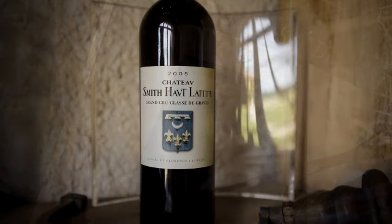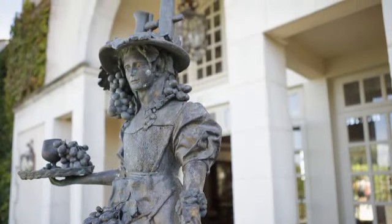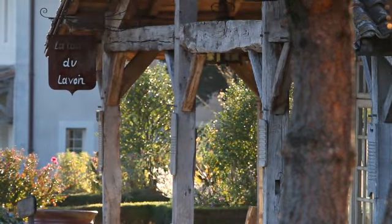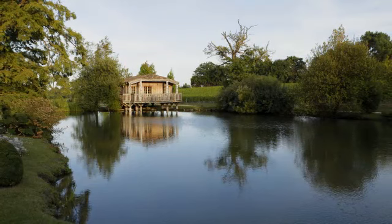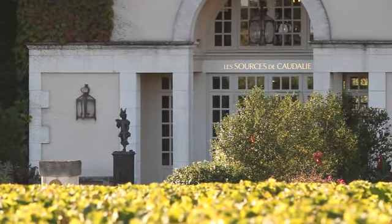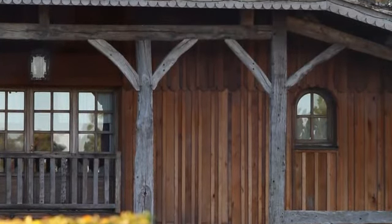The wines are, of course, as a result, spectacular, and the boutique hotel is my favorite place to stay in Bordeaux. There's a Michelin-starred restaurant, a world-renowned spa, and all of this peace and tranquility is just 15 or 20 minutes from the city centre of Bordeaux. It's called Les Sources de Caudalie, and their specialty is putting people in grape baths. And apparently with all of the antioxidants in the grape skins, it actually helps turn back time. It's not working so well for me, but maybe try again tomorrow.